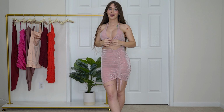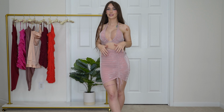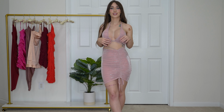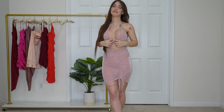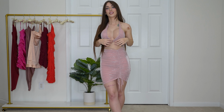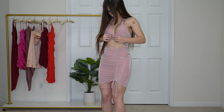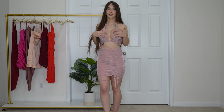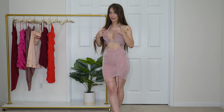I love the concept of this dress so much. I think this potentially could be the prettiest night out dress of the bunch, but the execution is honestly just not good. There's no adjustability here. It gaps. The ruching doesn't move, so I don't know how you're supposed to adjust for different size breasts, but I don't know.